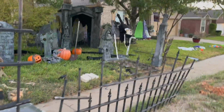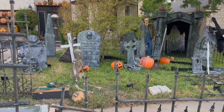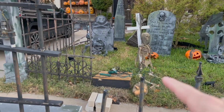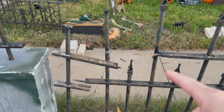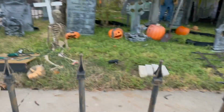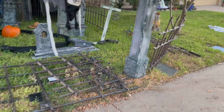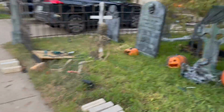Well, guys, that storm came through and completely ripped my columns. They actually fell forward off the bases onto the fencing. You can see the fencing is broken all right here. These poles stabbed through the columns. It ripped all this stuff up. The tombstone stayed in place pretty nice, but yeah, this whole front end got completely jacked.